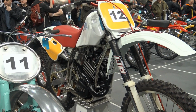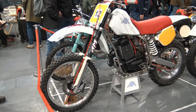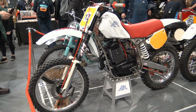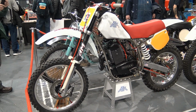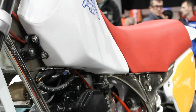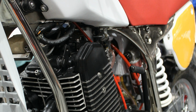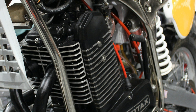Now this particular bike is a fantastic example of one of these ATKs, and this bike of Andrew Sharp's is a 1987 four-stroke 560 model, powered of course by that quite intimidating looking Rotax engine. Now ATK also made smaller two-stroke off-roaders, and these were also powered by an Austrian Rotax engine. But these ATKs were designed and built in the USA, and these big thumpers were initially aimed at the big open class formula, which was the elite class of motocross for the late 1980s.